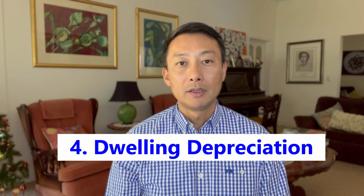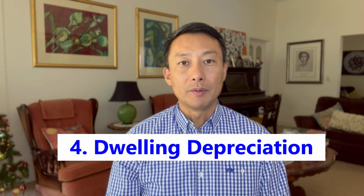Additionally, single-family homes appeal to a broader pool of buyers, including families purchasing for personal use, making them generally more liquid than commercial properties. Number 4, dwelling depreciation. The building of a single-family home depreciates over time. While this may seem counterintuitive for an investment, it provides a unique and significant tax benefit.